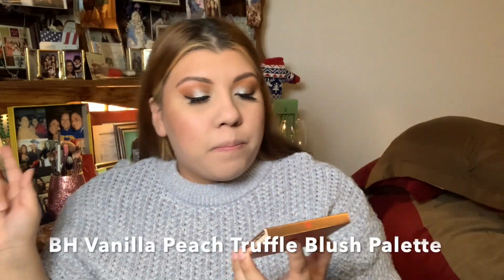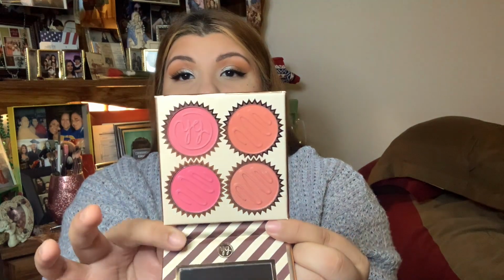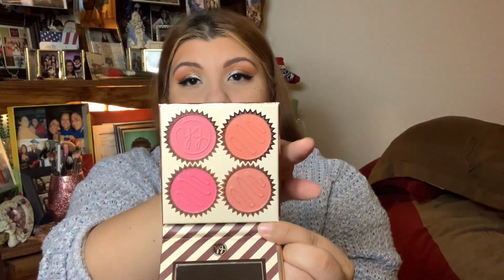Looks pretty good. Then for blush, I've been wanting to try this palette for so long. I think it was Messy Jessie here on YouTube who talked about it, and I was like, ooh, I gotta get my hands on it. This is the BH Vanilla Peach Truffle Blush. I was gonna say trio, quad. So it's just 4 little blushes. You have 2 pinky tones, and then you have more of the peachy tones. You know me, I love my little peachy tones.